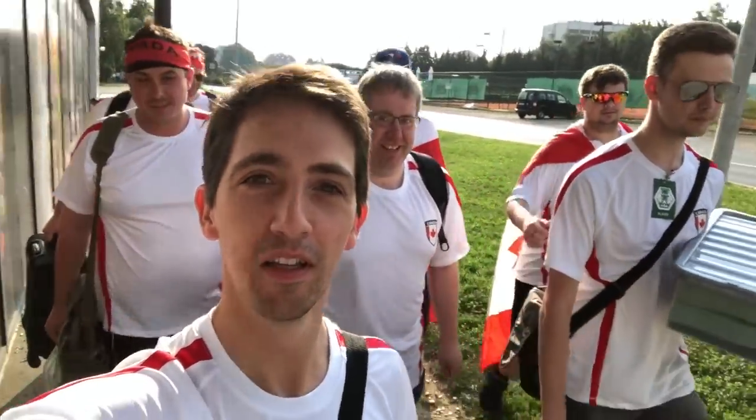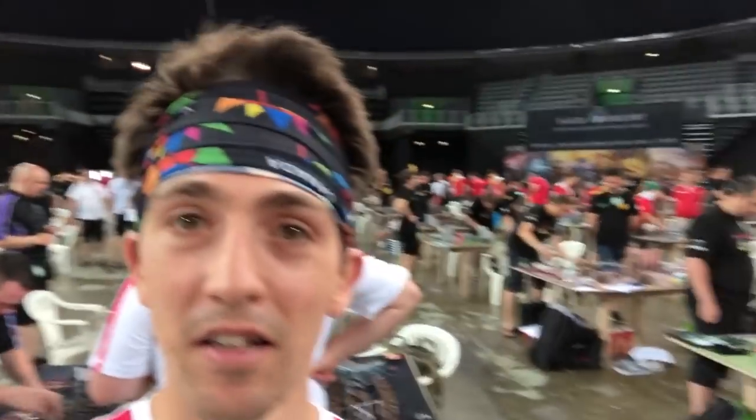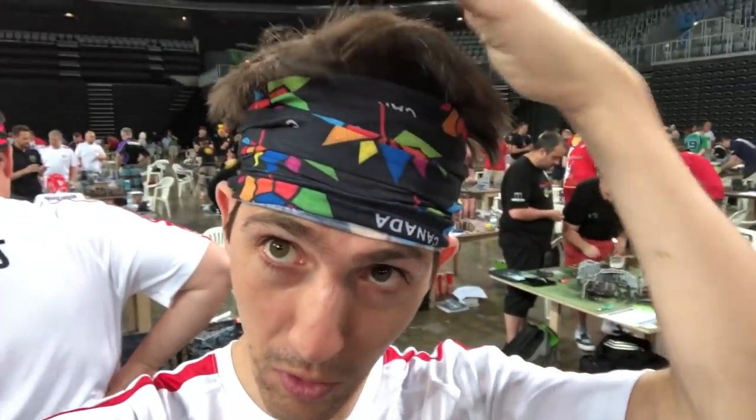Round one. Scotland, coming for you. Okay, so round one, I'm playing Blackie from Scotland. The rest of the team is playing Freedom. This is the matchups. I'm playing Harlequins, fun, and Val got us these really cool headband things, so we're forced to wear them, but that's okay.